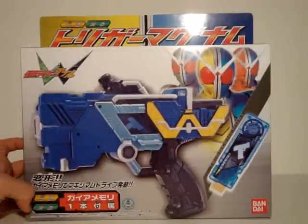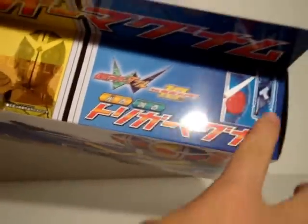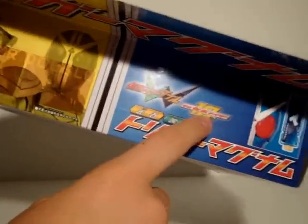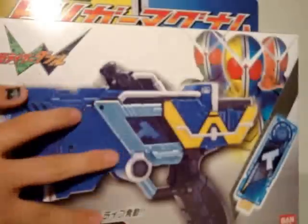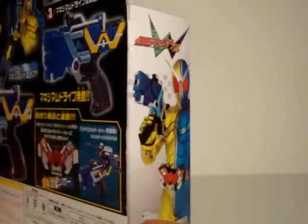One guy memory, lights and sounds. On the side, nice picture of Luna Trigger, and on the other side, another nice picture of Luna Trigger. Shows the Trigger Magnum down there. On the top, we have Kamen Rider Double, the little Trigger memory. Heisei Kamen Rider 10th anniversary. This came out during 2009. In October of 2009, actually.